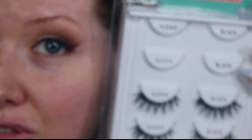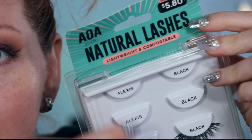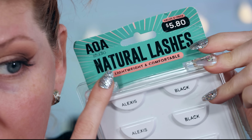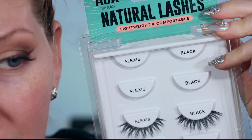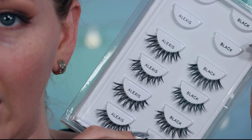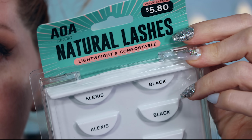Bam! Love it. Okay, for the lashes, I love these. I haven't used them in a while, but these are from AOA Studio. If you go to shopmissa.com, you can find these. You get this amazing, I think it's a 6-pack. Yes, 1, 2, 3. 6-pack of lashes for $5.80 right there.